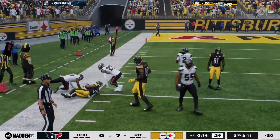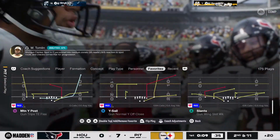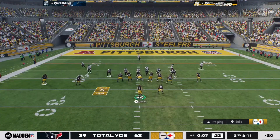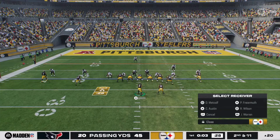It's coaches looking to gather their guys together and say, look, we've got to have ball security. If we don't protect the football, we have no chance. Lost one on the last play, so now it's 2nd and 11.